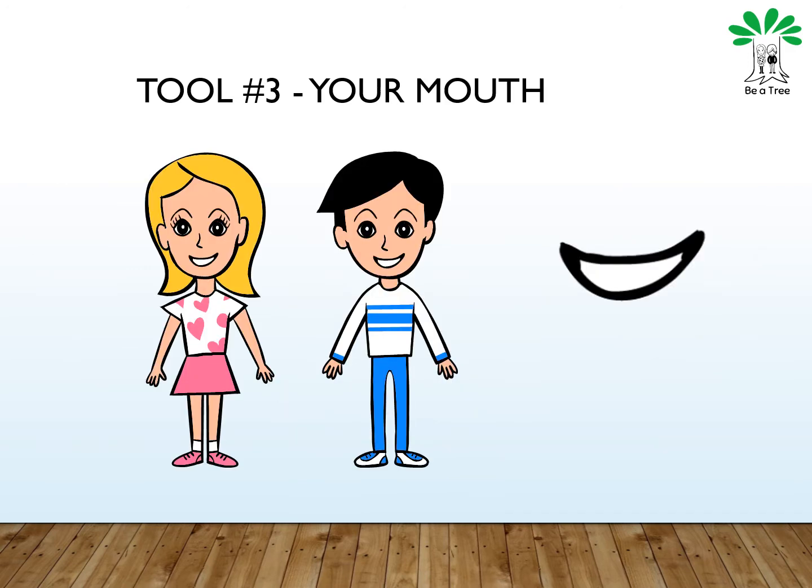Tool number three is your mouth. So what do you do with your mouth? You ask your parents for permission to approach a dog. And if your parents are not there to ask, then you stay away because we don't talk to strangers. Even if they have a cute puppy or they have lost their puppy and are looking for him, a stranger with a dog is still a stranger.